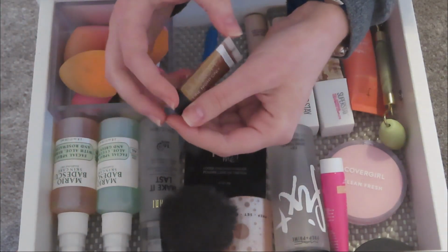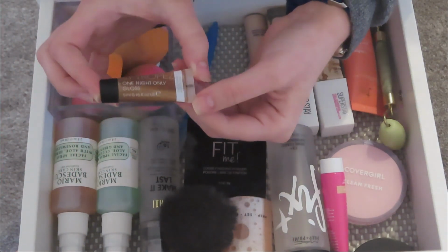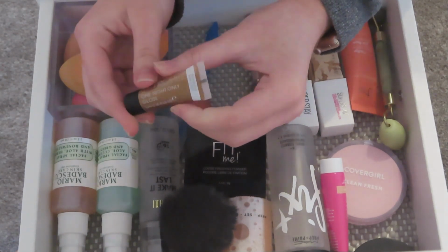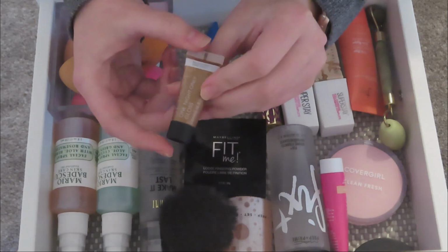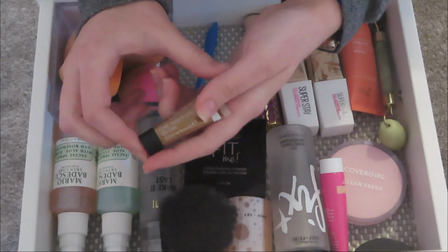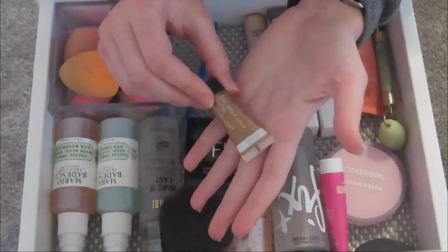And then I have this Saint Tropez One Night Only gloss that honestly is way too dark for me, and it just doesn't look good on me. It's a little mini travel one, so I'll probably be putting this on my Poshmark and using it as a bonus gift for anyone who purchases makeup. So if you want this, let me know.